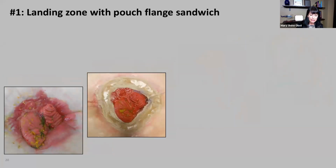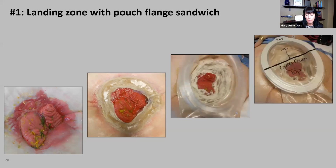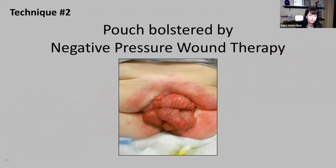Very denuded skin when I met this little gal. Clean the skin as best I can, make sure I really get in all those little wrinkles. I like to put my patients in the shower if they're able. And then I'm putting the barrier ring and paste and powder, and then the pouching system again.